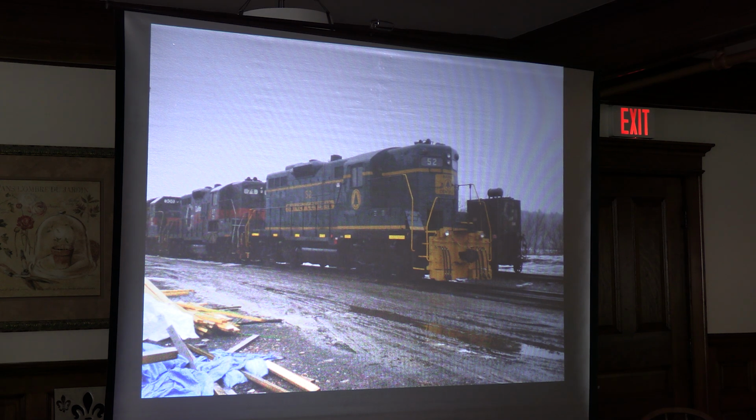Rail fans love seeing the different paint schemes that the Class 1s and some of the Class 2s have done, the heritage paint schemes. And when the Class 1s and Class 2s did it, they were brand spanking new engines, fresh out of the shop, a couple of days old, looking great.